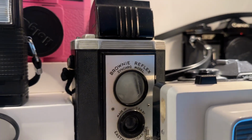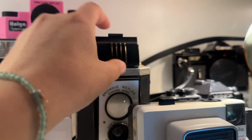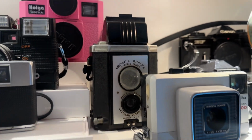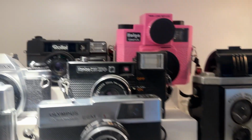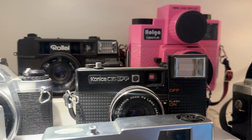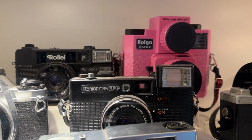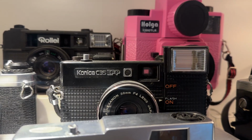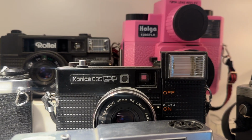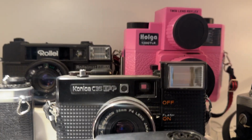Right here we have the Kodak Brownie. It's a really old camera. I don't even know if it works. I don't even know where to buy that film. And then this is my first camera actually that started my whole collection. I think I have 1 or 2 cameras that started this whole collection, but this is one of them, the Konica C35E FP. I have taken photos with this camera and it does work.